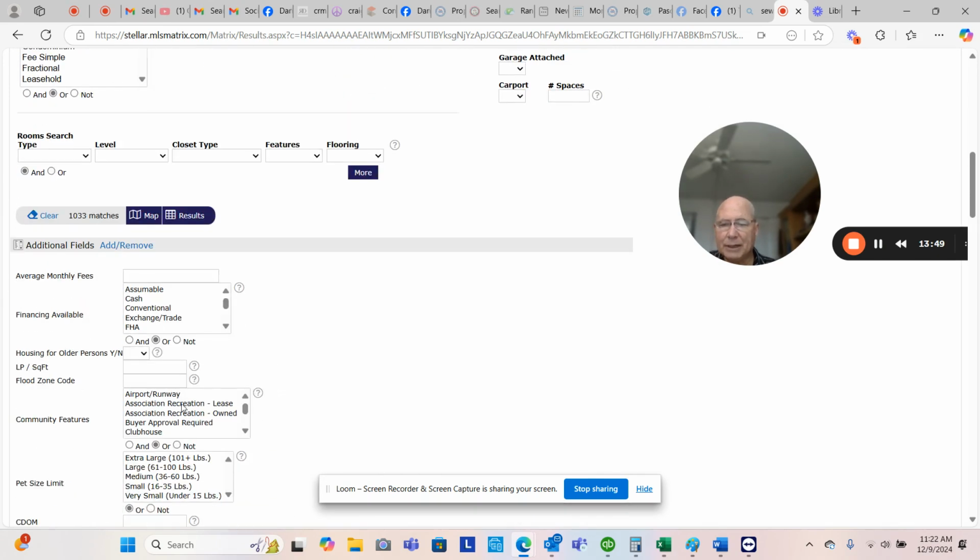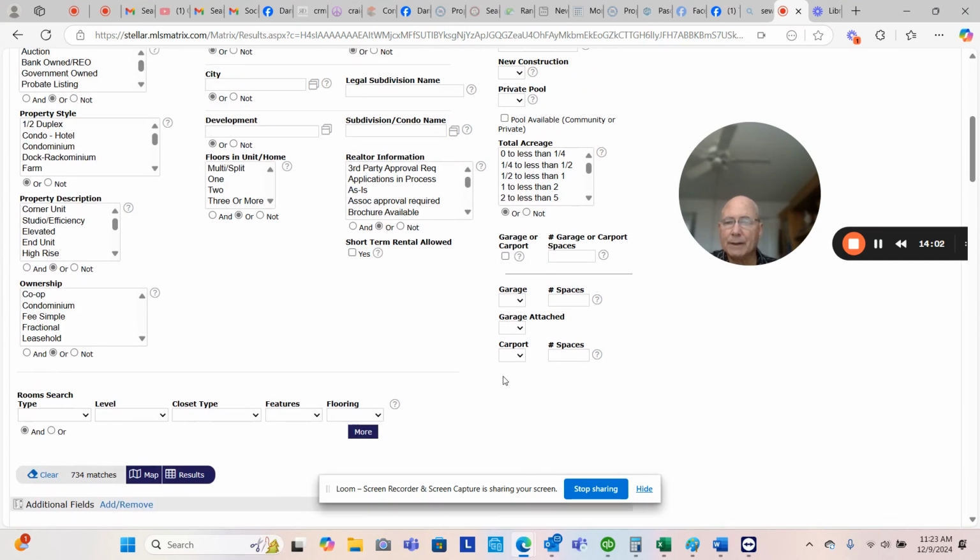Okay, we can't buy in a flood zone. You just got to trust me that the flood zones are very expensive. You're going to spend an extra $300, $500, $1,000 a month for flood insurance, and nobody can afford that. I mean, obviously you can possibly afford it, but it's just crazy to buy it. So we're down to, let's add the modular homes.